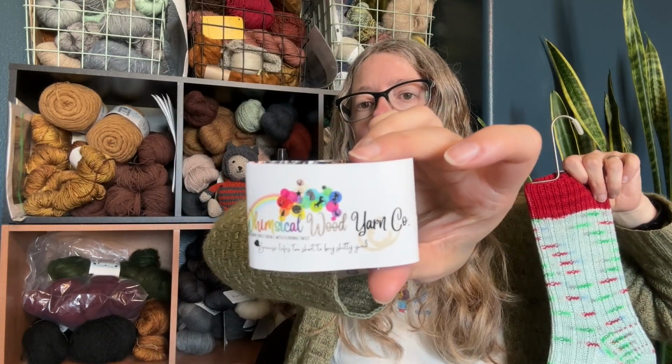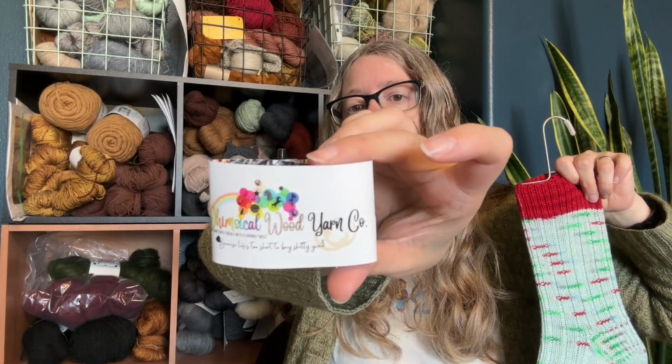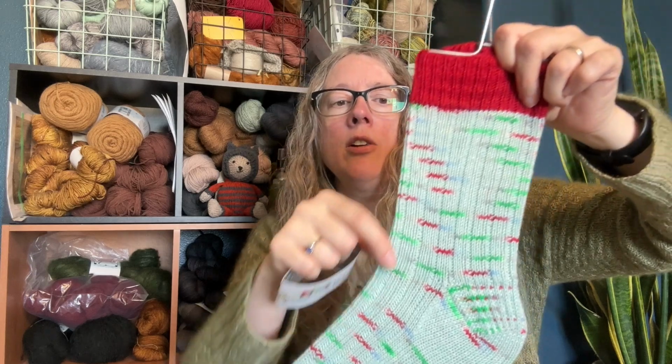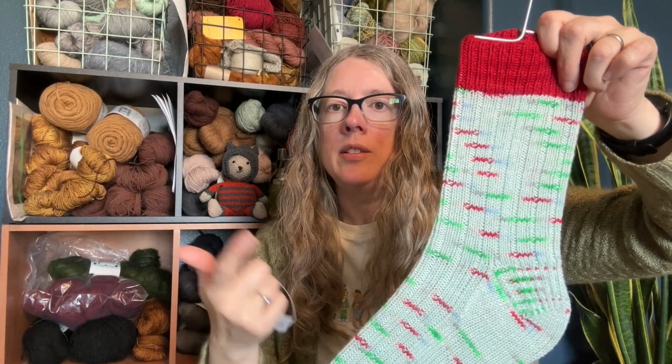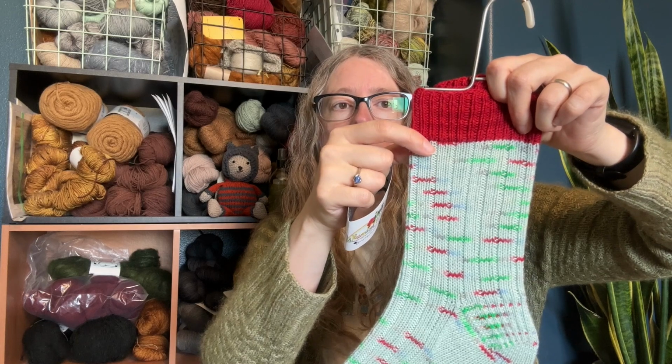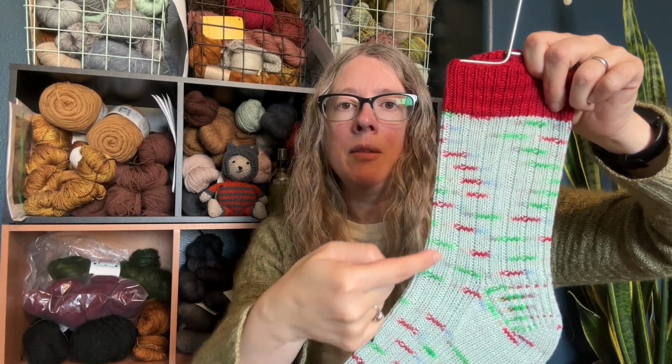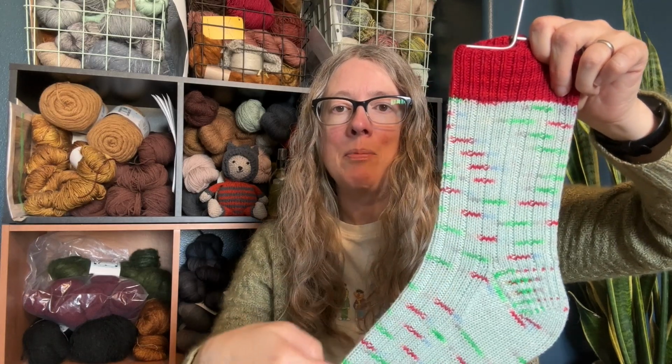But yeah, so this one was a Whimsical Wood Yarn Co. main color, and it was Eucerius Clark, which is the Cousin Eddie colorway from Christmas Vacation. And I originally had knit this a long time ago. I tried to start it last year for my husband, but the pooling that was happening was lining up these blips just on one part of the sock, and it was just going to line up until I got to basically this, and then it would start lining up again, just because of the stitch count I was using and my gauge.